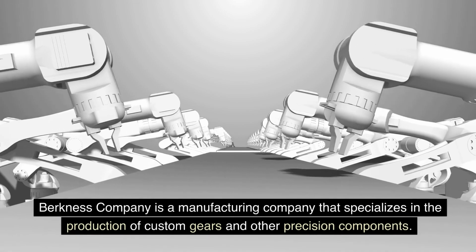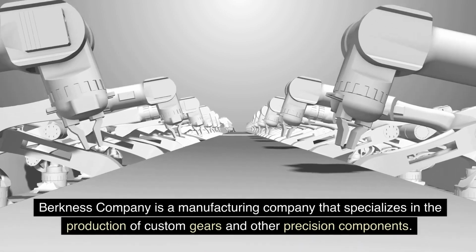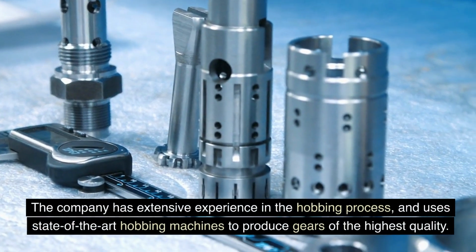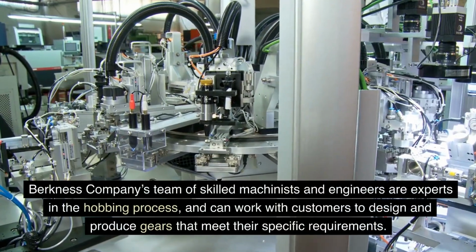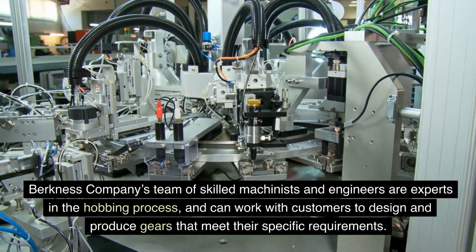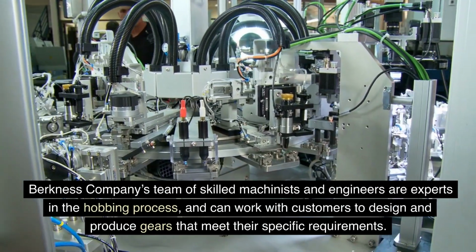Berkness Company is a manufacturing company that specializes in the production of custom gears and other precision components. The company has extensive experience in the hobbing process and uses state-of-the-art hobbing machines to produce gears of the highest quality. Berkness Company's team of skilled machinists and engineers are experts in the hobbing process and can work with customers to design and produce gears that meet their specific requirements.